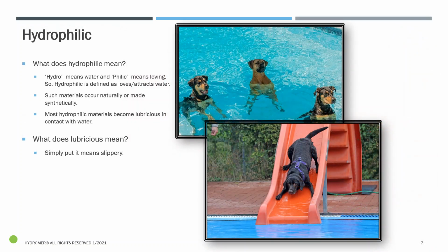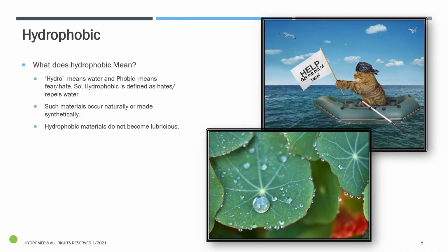So hydrophilic, what does it mean? Simply, hydro means water, philic means loving. So hydrophilic is defined as loves or attracts water. Just like you see dogs love water, they swim in the water, they get really excited whenever they're around water. We are using them as an example here because we know that dogs do love water. These materials occur naturally or are made synthetically. Most of our hydrophilic material becomes lubricious in contact with water, which means it can be very slippery when wet, which is what lubricious means. It can also have some anti-fog and condensation control properties. Next slide, we have hydrophobic, and hydrophobic means hydro, again water, and phobic means fear or hate.